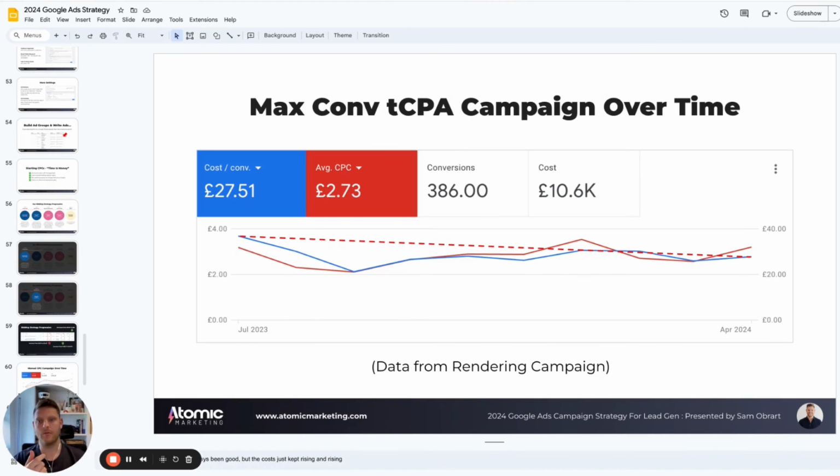Whereas when you compare that to maximize conversions with a target CPA, or even left unchecked with a target CPA, we're able to get a lower cost per conversion over time, and our average CPCs probably stay a bit more stable than on the manual side of things. So just a bit of a reference point. Again, this isn't for every campaign, but it's what we're seeing in a large majority of the campaigns that we manage.